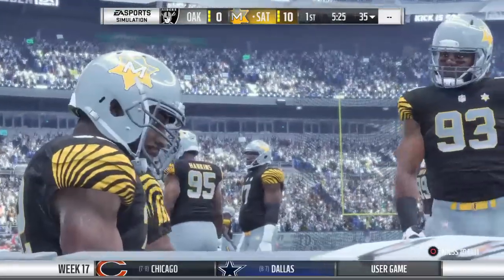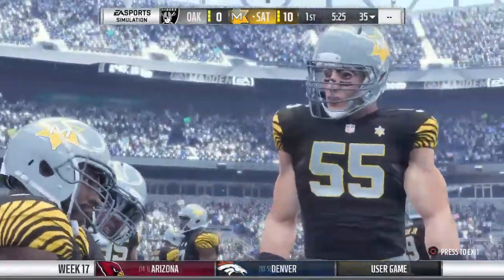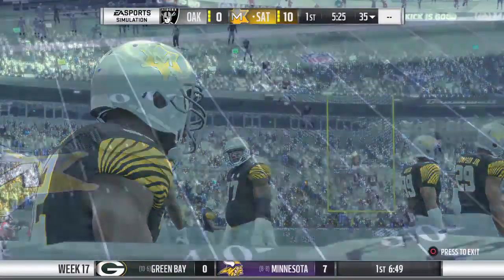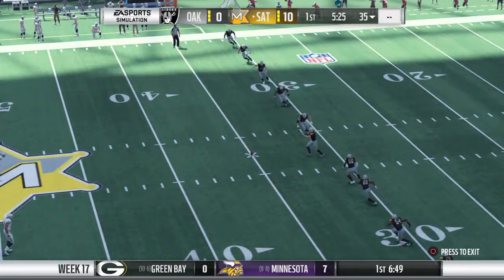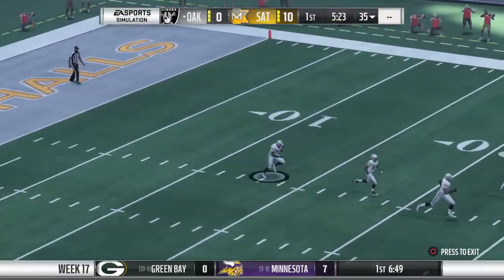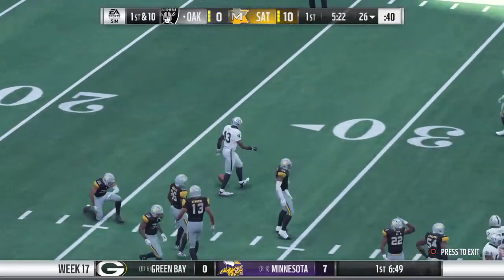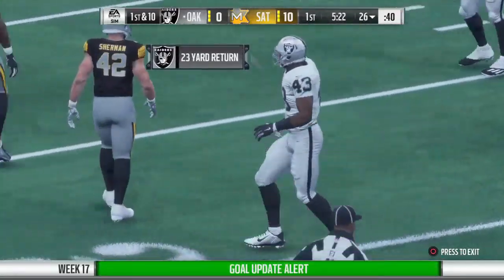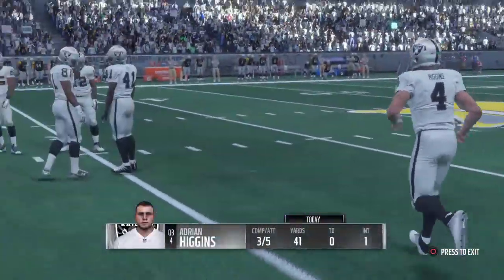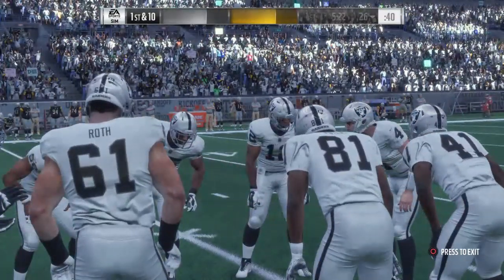A heck of a play there defensively, getting the interception, navigating his way into the end zone for the touchdown. So they throw the pick 6. They'll get another shot at it now as this one's in the air. This is taken at his 4. And he'll get it up to about the 26-yard line, just across the 25. The Raiders offense now making their way back out onto the field. And following the pick 6, they have decent field position. We'll see how they attack this drive.